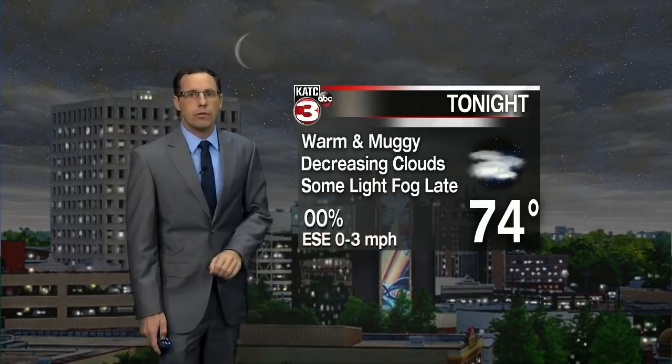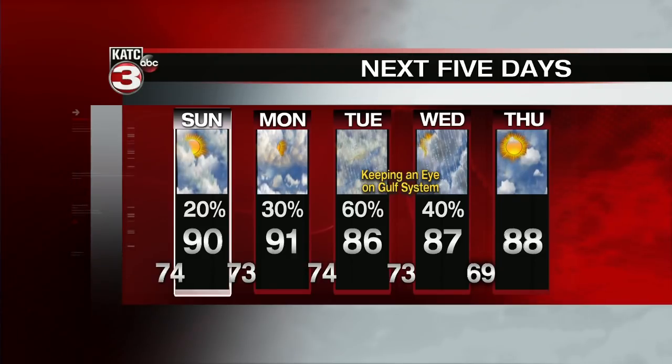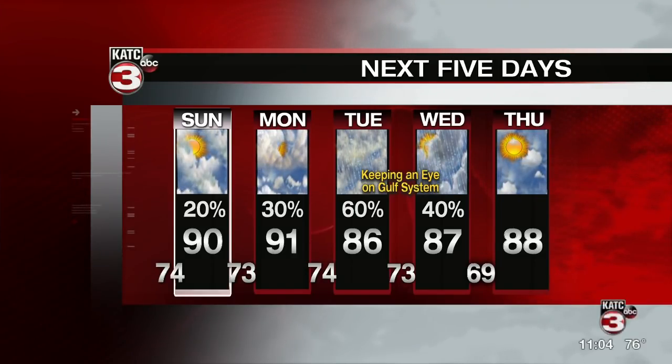So 74 for the rest of this evening with decreasing clouds. 90 tomorrow with a few isolated showers possible. You do see the rain chances up Tuesday and Wednesday with the system closer to us, but we will be drying out for the second half of the week and into the following weekend. So it does look like fall might finally be heading towards the area.